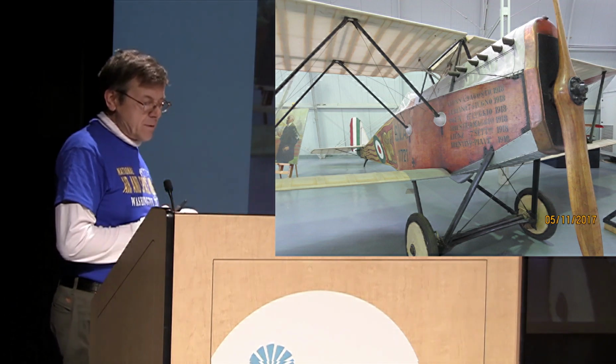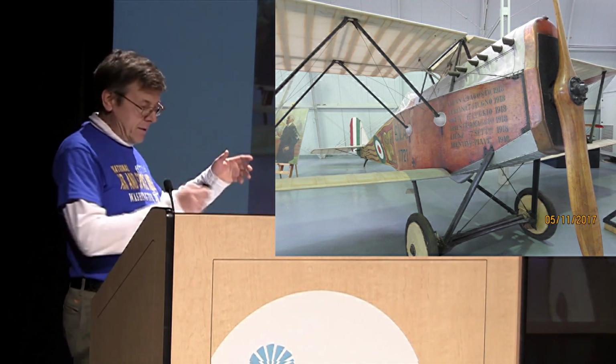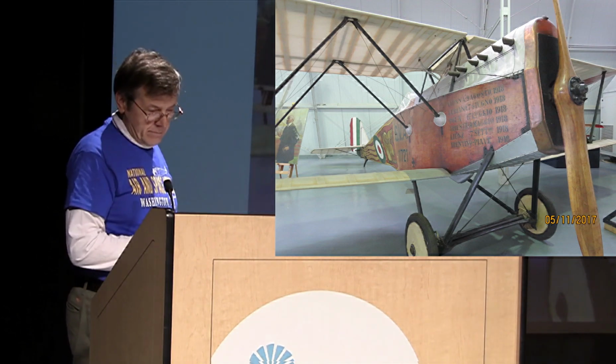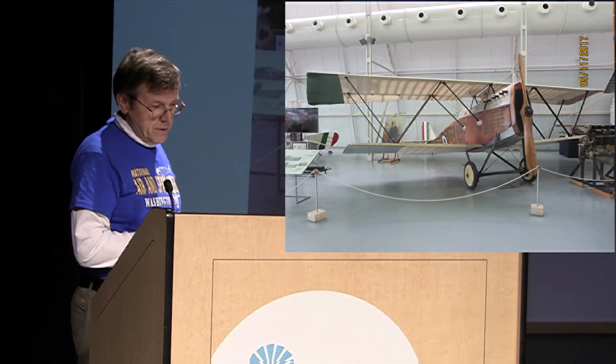I fly Monday nights, rubber power, and Paul Penn has made a little one, called an OCal, very thin one, and it flies just great in the gym. And yeah, some close-up shots.